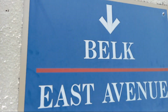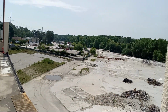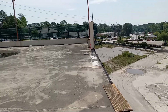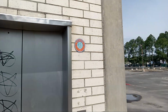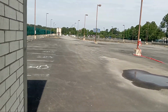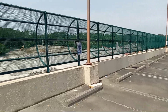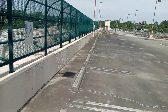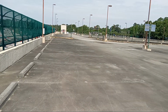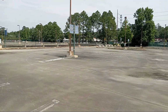Let's see, what do we have? We got an old exit sign. Belk East Avenue entrance, stairs to level 2 bridge. Anybody over there? No, just everybody on the road that can see me. Level 4. Okay, cool. I kind of wanted to walk this over here. To be honest, I thought this was a walkway. The way it looked when I was on the street, it looked like a walkway, but I guess that wouldn't make sense on a building. It'd be kind of neat, but it's obviously too small for people to go in there. Exit to Beltline right only.